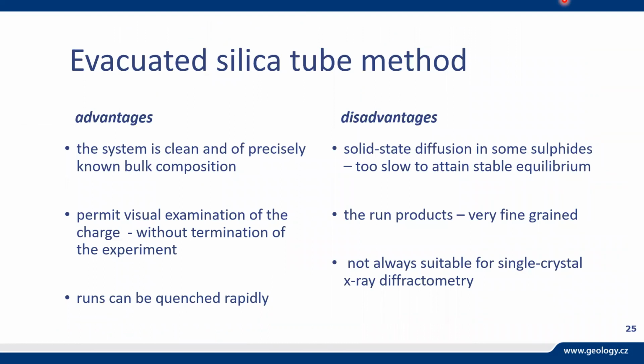This method has an advantage as we work with a clean, precisely known bulk composition. It permits us to visually check anytime the composition and the reaction. The disadvantage is that due to solid state diffusion in some sulfides and some other selenides and tellurides, it requires a long time until equilibrium is attained. And another disadvantage is that the product is very fine-grained and not always suitable for single crystal X-ray diffractometry. There are, of course, some other methods that might be used to synthesize PGM, but this is, let's say, the most common and the easiest one to produce synthetic analogs.